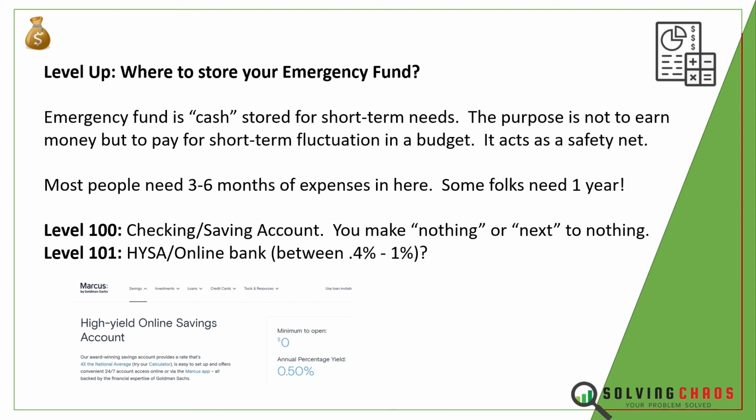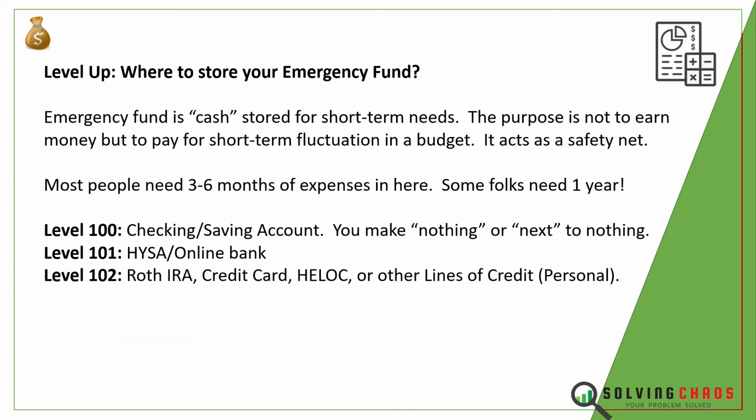The next level is a little bit more complex, but I'm going to give you some of the options. In the level 102, you can use a Roth IRA as your emergency fund. You can use a credit card, a HELOC, or other lines of credit. Now, you're wondering, what are you talking about? I'll explain this using the line of credit first.